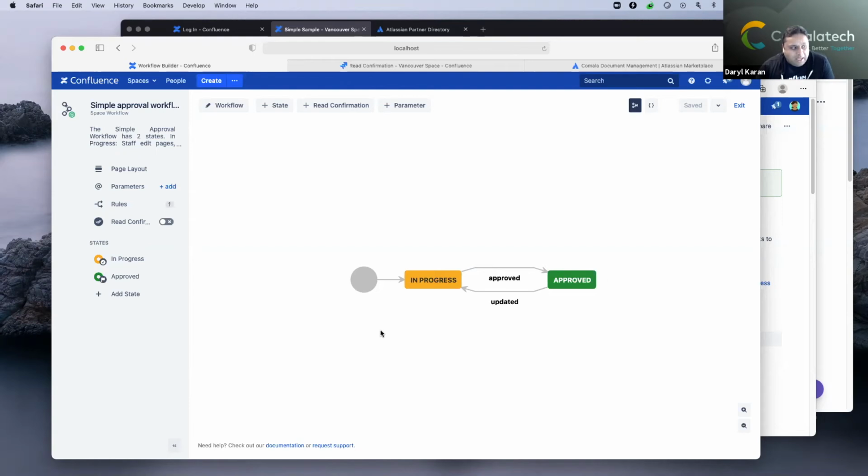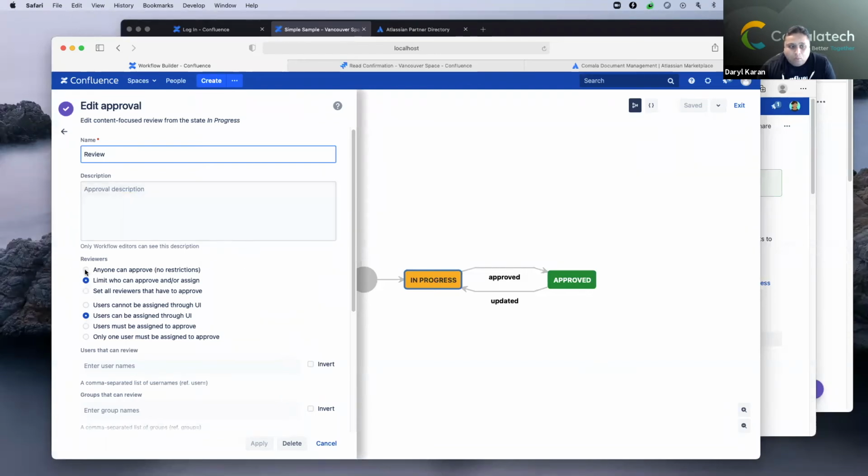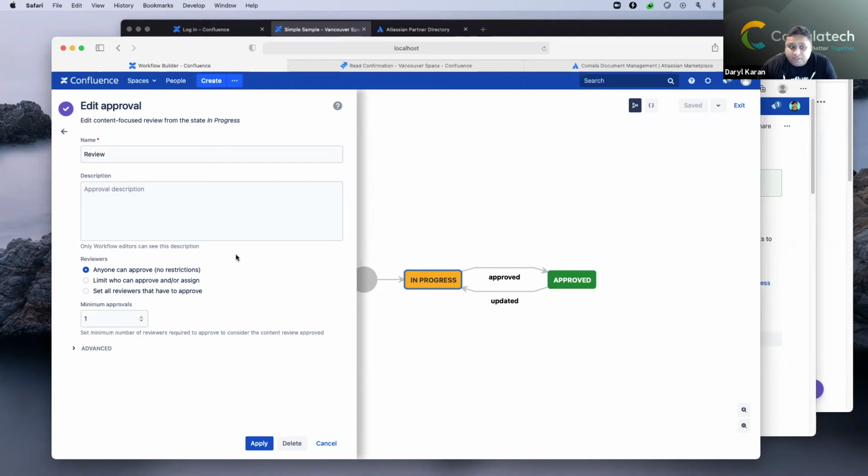So you can see that if I need to rename something, or add a state, I can click on these items and modify them. The middle of the page is our navigation, and the left panel is our actual working area. If I need to modify something, I can click on the in progress state or phase, and then click on either the approval, or, for example, the transitions. I can modify any of that information. If I want to modify this approval, the approvals actually have 3 elements to them. When you're building out the workflow, the thing to think about is who can be assigned to approve.